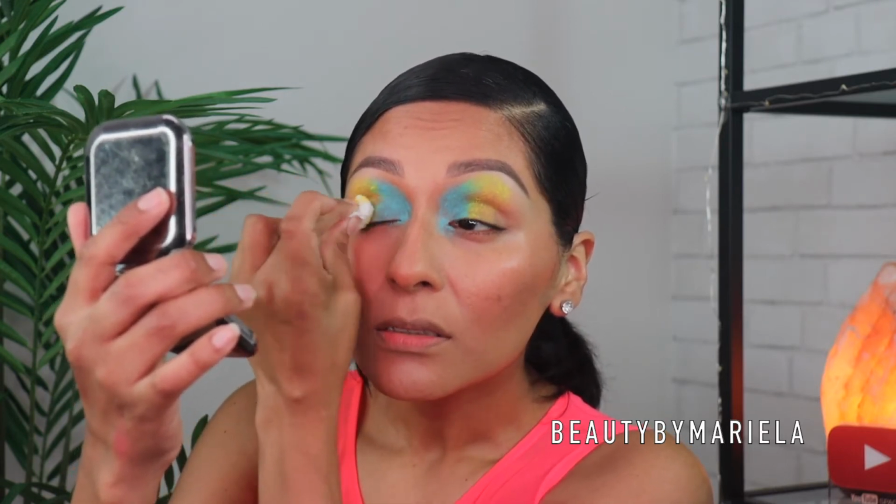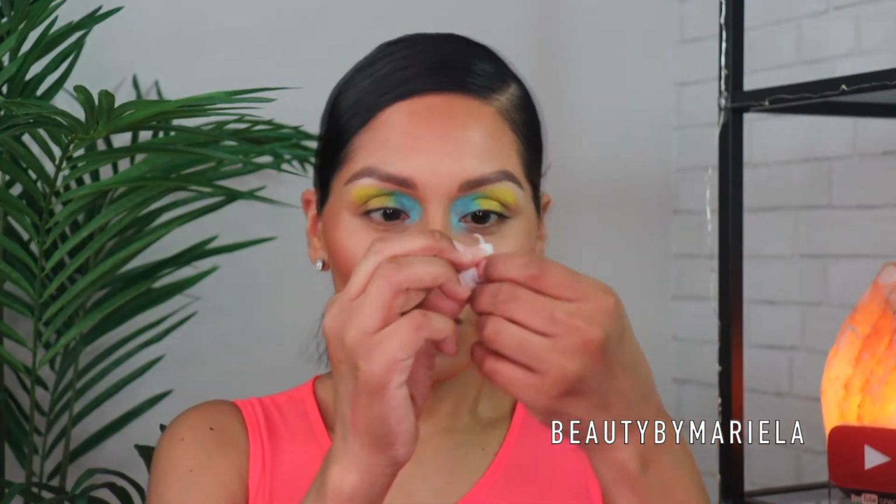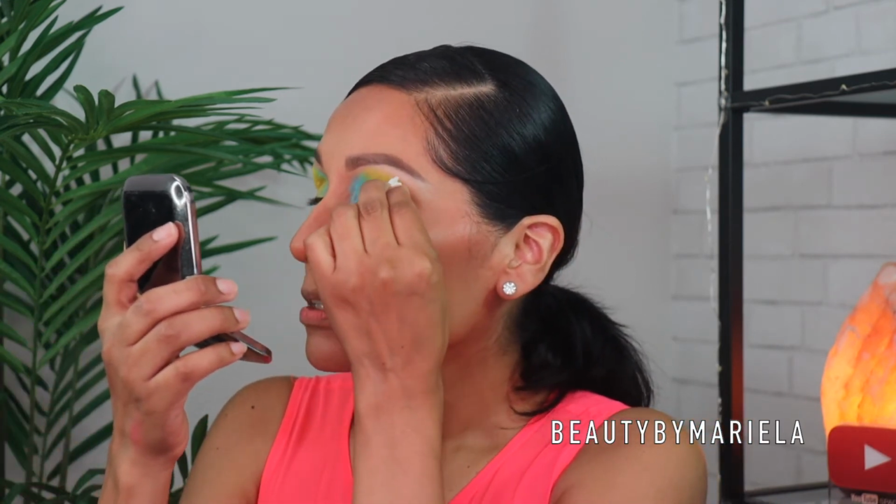Go back again. Tap, tap. My tissue is getting bigger and bigger. Tap, tap, tap. See that little texture that it leaves? I love that part. Then blend it out with that light blue so they merge into this beautiful color that is called green. Green is one of my favorite colors. Let's move on to the orange shade. And we're gonna repeat this with all the colors. I am obsessed. I love it so much.